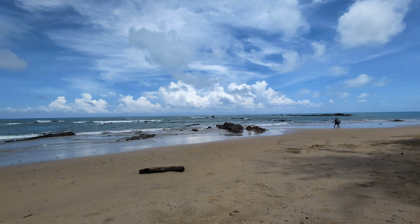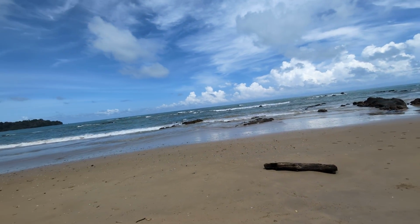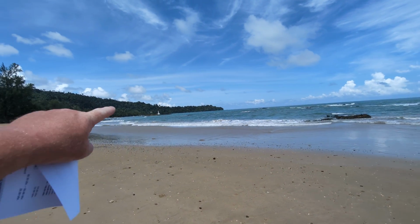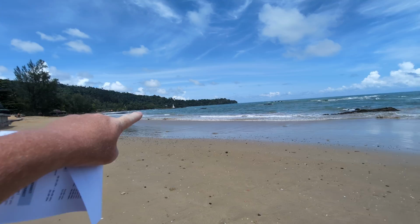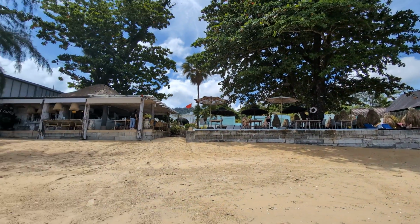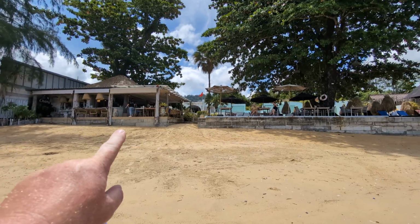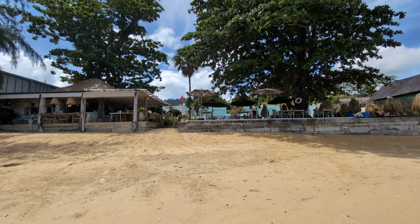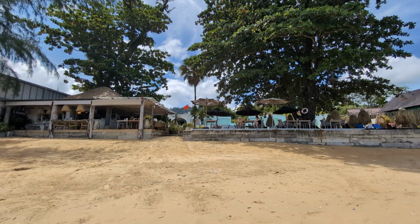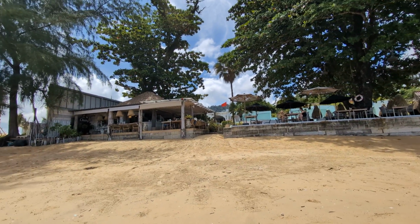And this is the beach you can expect. It's lowish tide at the moment. Just to give you a point of reference, we have the lighthouse here, and straight up there will take you to the main road. At the back of the hotel you have a road that just goes from here to the back and then up into the main street, which will bring you out quite close to where the McDonald's is, which is quite central to the middle of Khao Lak.